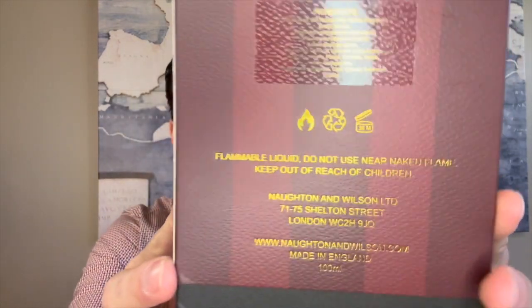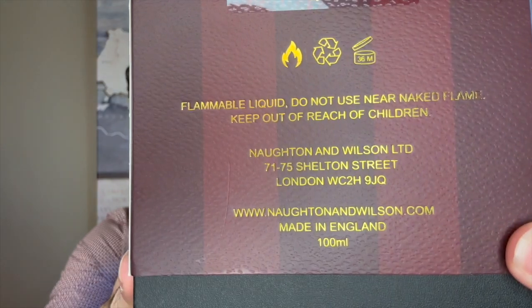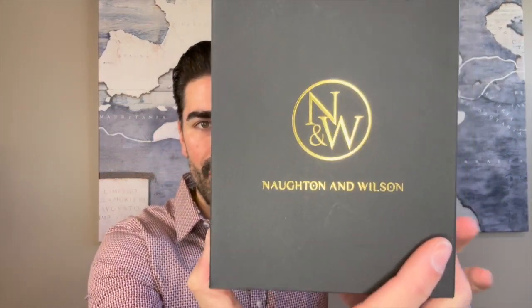Size there, 100 ml, and on the back, you've got some brand information there, Naughton Wilson again, made in England, and then of course the website, and then the slip cover comes off, and it's sort of got this texture to it, almost like a leathery texture. And then you have this box here, Naughton Wilson.